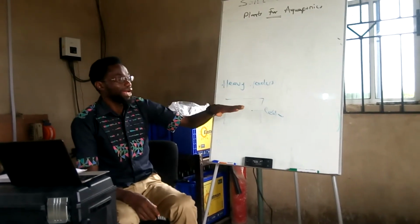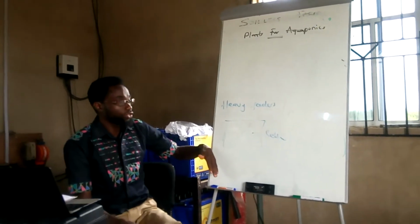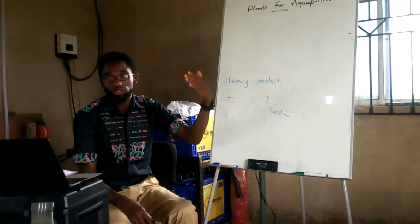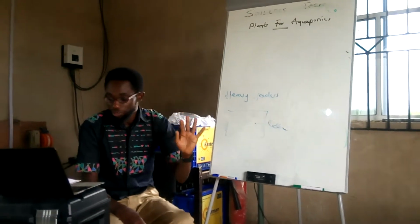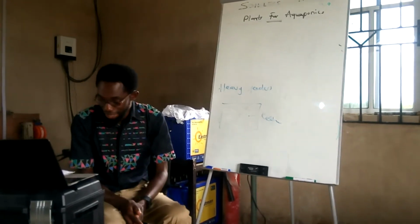An infection that probably affects your lettuce may not affect your tomatoes. But if everything you had was tomatoes and you have an infection for any reason, they will wipe out all your crops. So at times it is good to always have a mix, have your plants to be diverse.